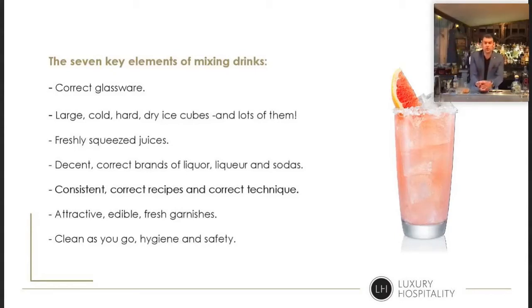Consistent recipes. First of all, consistent. When you make a drink for a guest on Friday, it should be the same on Monday as well, right? That's why we have recipes, guidelines within our service team, and obviously correct technique. I'll show you two techniques today, but the technique has a major impact on the final flavor of the drink.